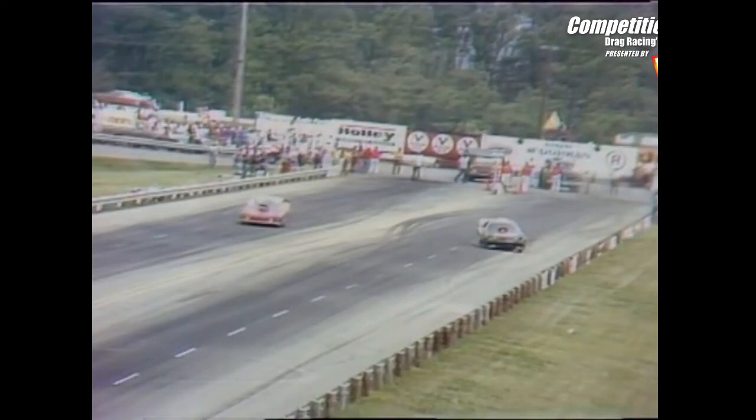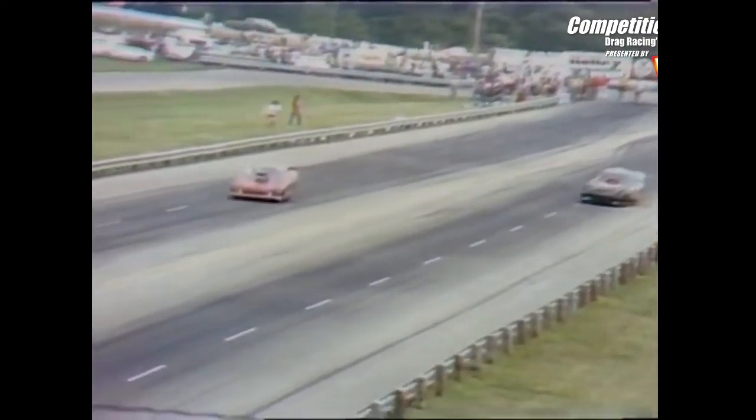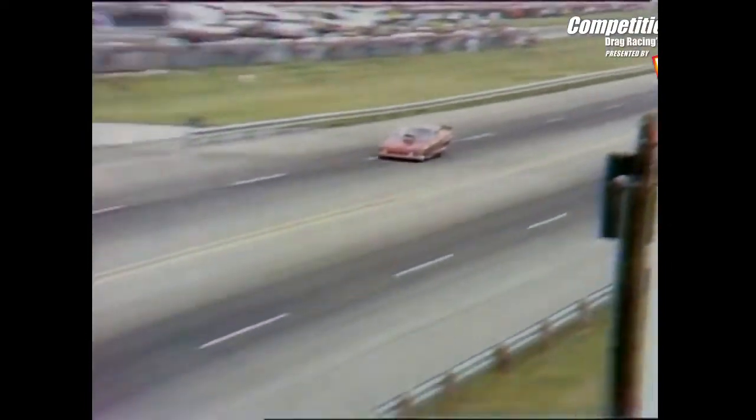The car swinging around now and starting to go into a skid, swings the other direction. He brings it under control, and Jeg Coughlin of Columbus doing a masterful driving job as Ken Veeney streaks on to a win at 7.30 seconds. That's the quarterfinal round of Pro Comp.